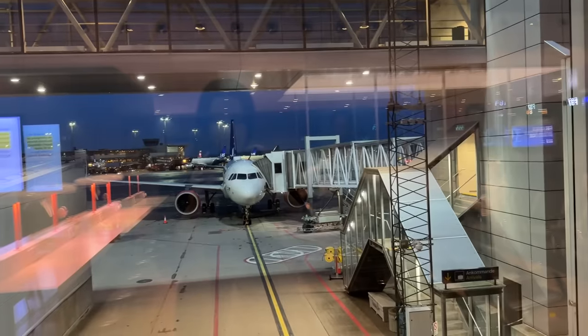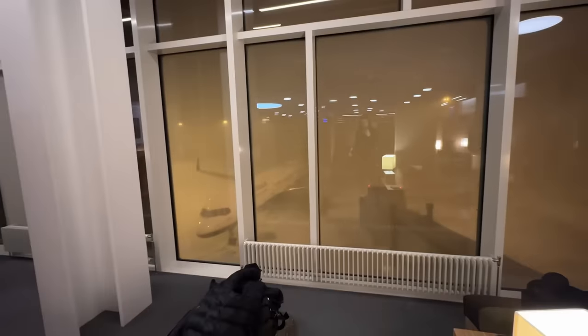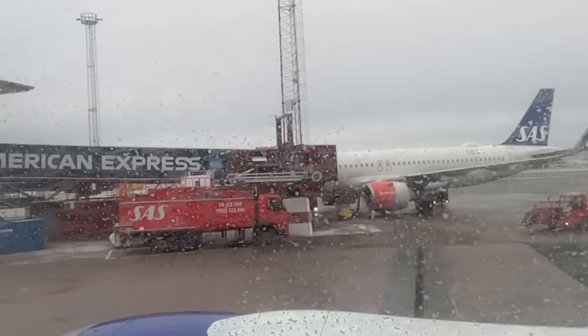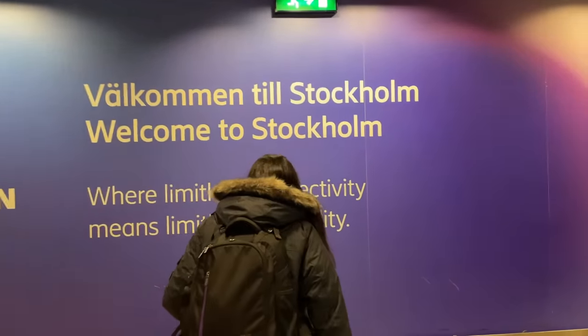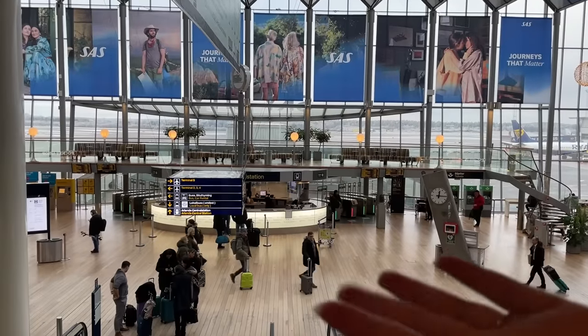But the flights from Stockholm to Kiruna only run on certain days, and while our original flight was on a Monday, when there was a connecting flight to Lapland, on a Tuesday, when we actually got to Stockholm, there was no flight to Kiruna until the next morning. So we were once again stuck, this time in Stockholm. Hey, look, it's Sweden. The airport.